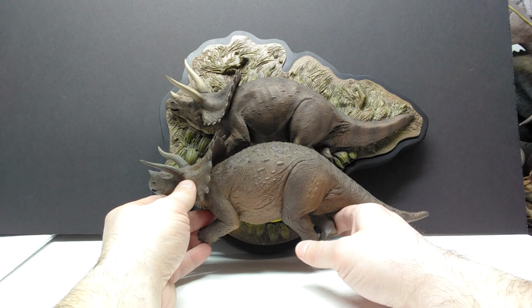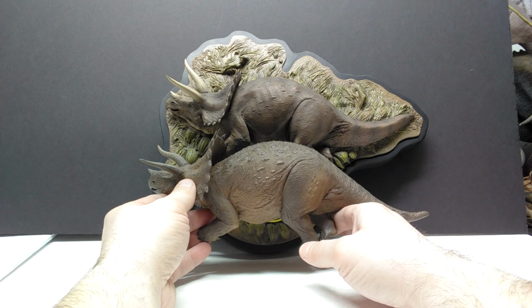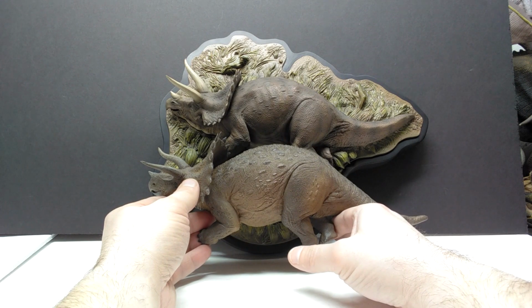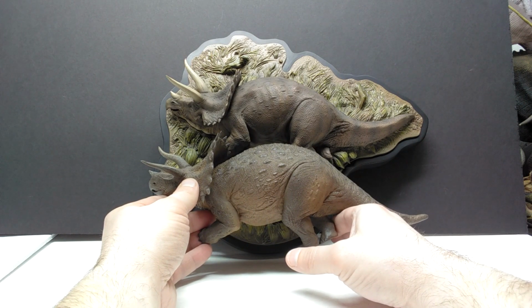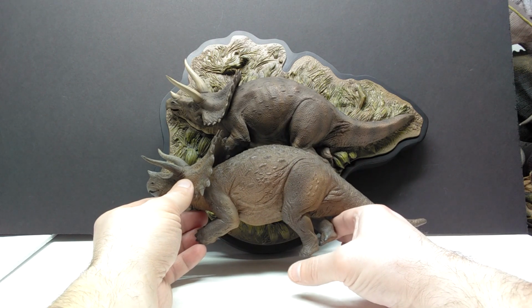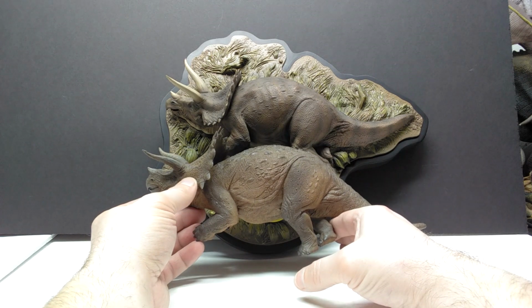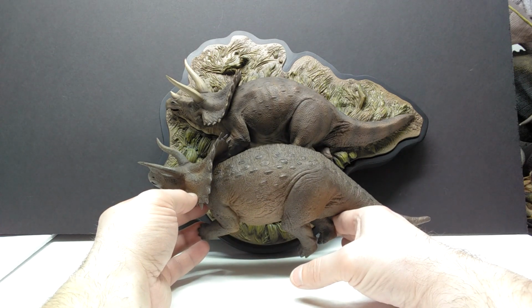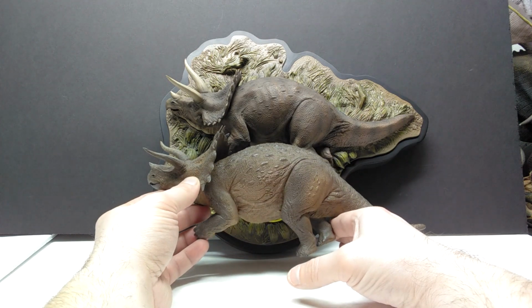I will say, though, that the actual fine detail is way more vibrant and way more impressive on the Nanmu version, more so than the Chronicle Collectibles version. The version of Chronicle here just kind of has a little bit of a washed out sort of a look, whereas the Nanmu version, the detail really pops. I don't know which one has the better paint apps. They have a similar look overall as far as the coloration goes, but both do look really cool.